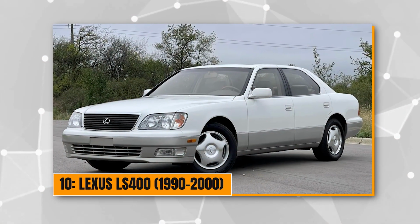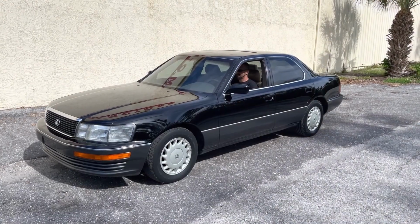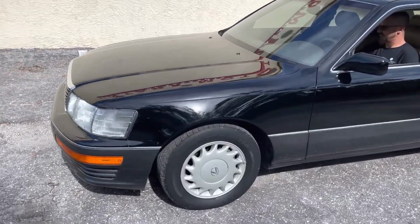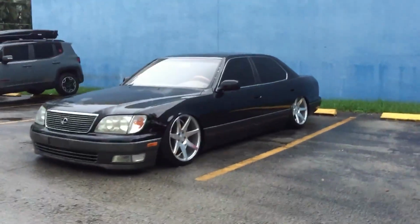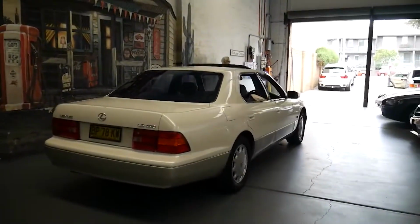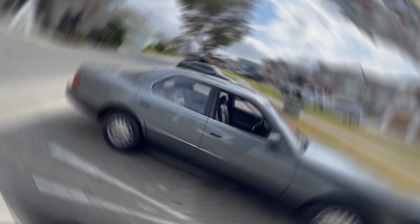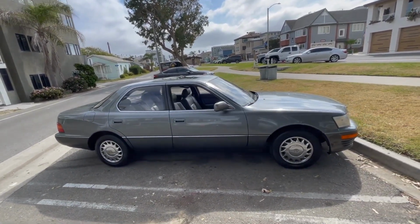Number 10, Lexus LS400, 1990 to 2000. In 1989, Toyota decided to humble Mercedes-Benz, BMW, and the entire German luxury establishment. The result was the Lexus LS400, a car that didn't just match German luxury sedans, it embarrassed them in reliability. Consumer Reports called it one of the world's finest luxury sedans, and owners are still proving why 3 decades later.